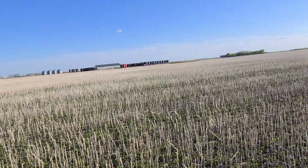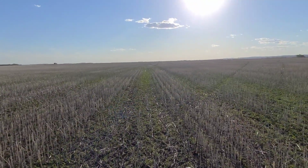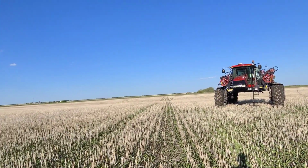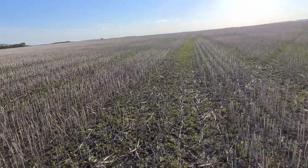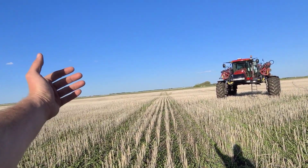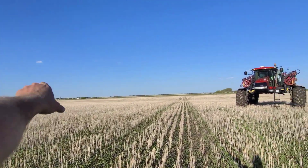So I am out, and you can probably tell this is a very flat quarter. It undulates maybe a maximum of 2.5 feet over the entire field. Does not drain particularly well. As well, it actually gets drained onto. For some reason, there's like an overflow.